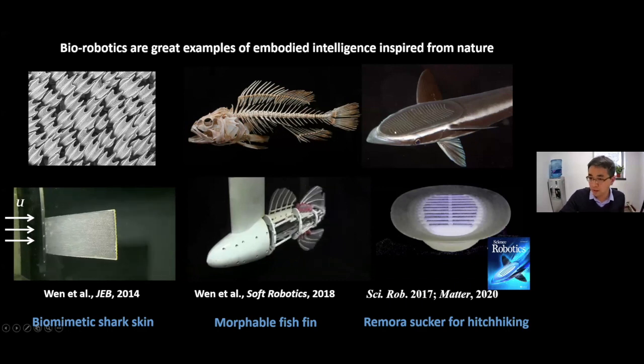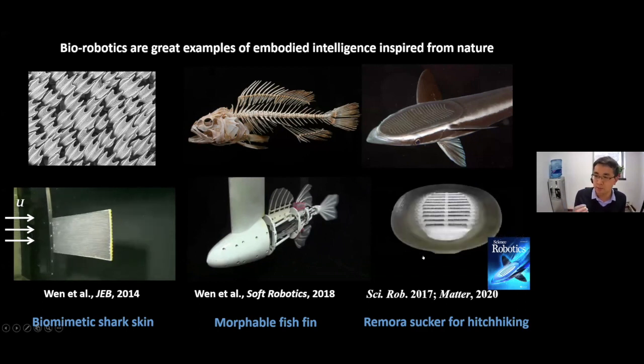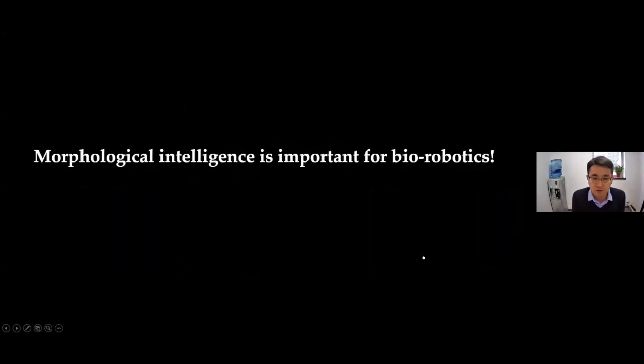And also we study a very special dorsal fin, which has been evolutionarily modified into the disc pads of remora. These disc pads help the remora hitchhike on a wide variety of marine animals. We use a robot to understand the biomechanics of the sucker. So according to all these projects, one feeling is that morphological intelligence is very important for biorobotics.